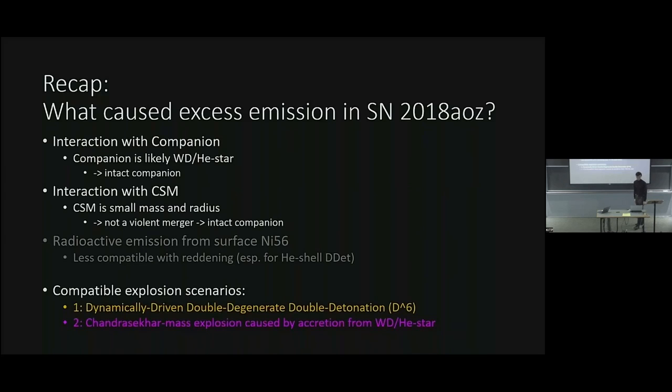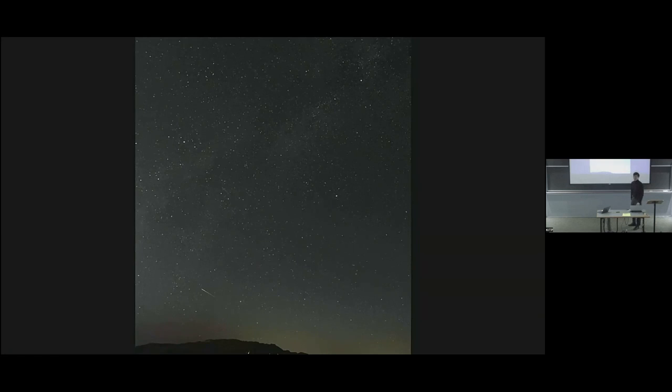I'll leave you guys with an image that I took 2 days ago. A tip, there's actually a meteor shower that's peaking towards the end of the week. So if after the talks are over, you look up at the sky, you might see a shooting star.